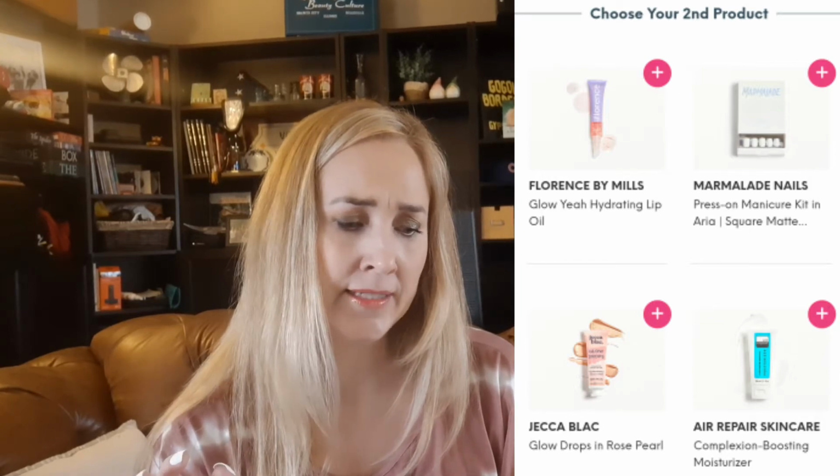And the other things that I could have chosen was a complexion boosting moisturizer. I really don't need more moisturizers. Glow drops in rose pearl, that doesn't sound good, and a hydrating lip oil. And I do like hydrating lip oils, but because I get a lot of these subscription boxes, I've got a lot of hydrating lip oils right now too. So I just didn't feel like I needed more of that.